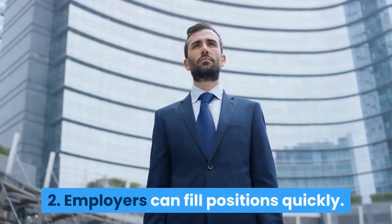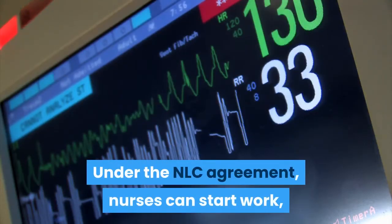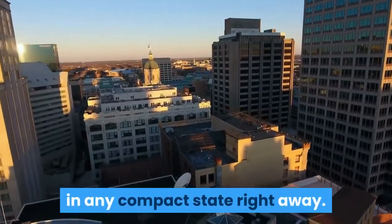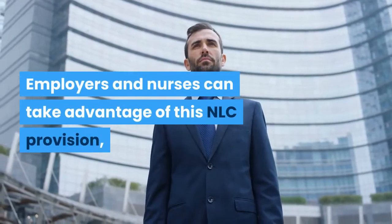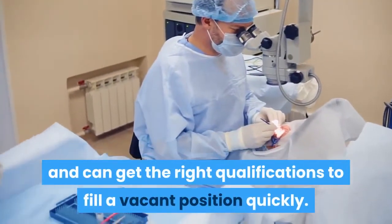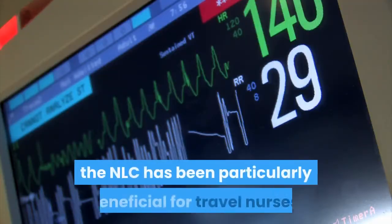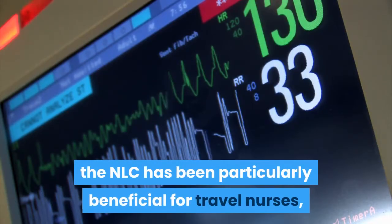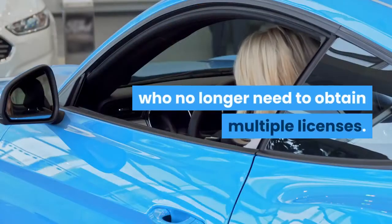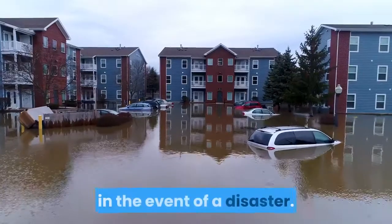2. Employers can fill positions quickly. Under the NLC agreement, nurses can start work in any compact state right away. Employers and nurses can take advantage of this NLC provision and can get the right qualifications to fill a vacant position quickly. 3. Rapid deployment of nurses. As you can imagine, the NLC has been particularly beneficial for travel nurses who no longer need to obtain multiple licenses. It also allows for the rapid deployment of additional healthcare providers in the event of a disaster.